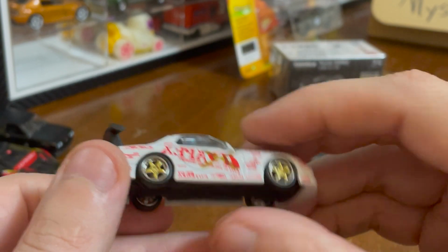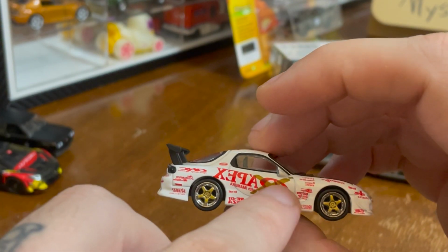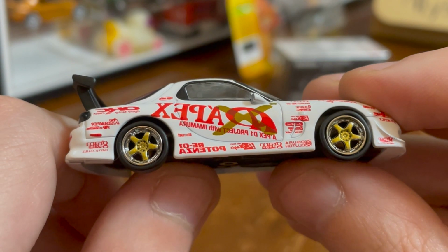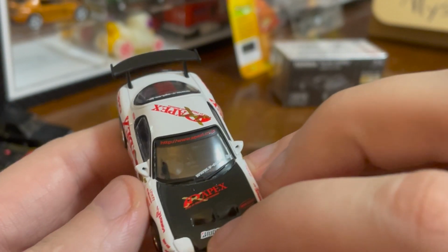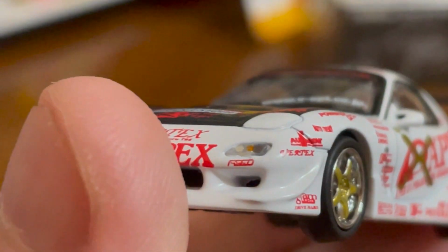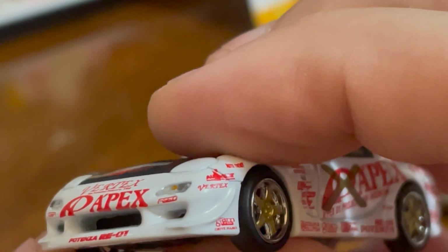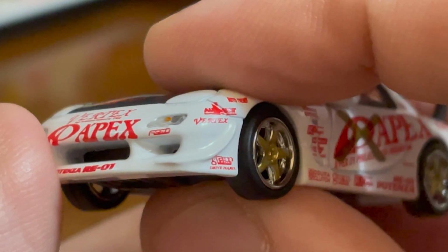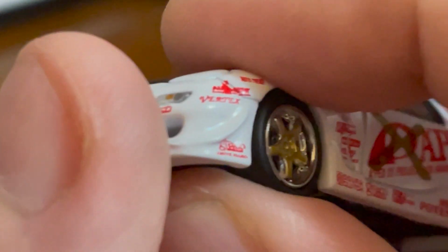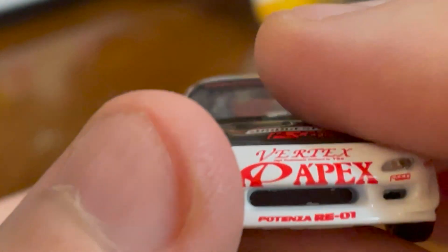So Vertex must be a bodywork. They do that thing where it says the name, and then on the other side it says it backwards. That's backwards. Is literally everything backwards? Okay, Vertex. Sorry, please excuse my shaking hands. Okay, so that's backwards, that's backwards.